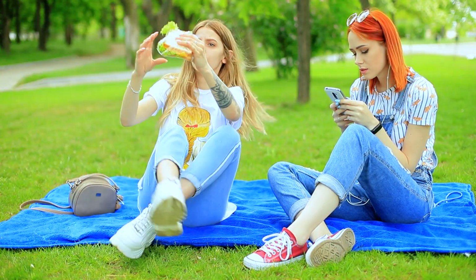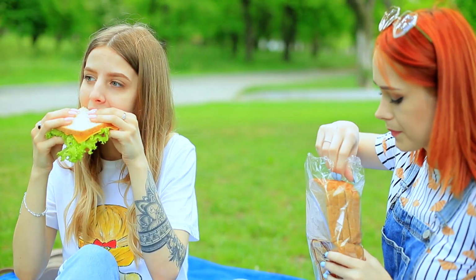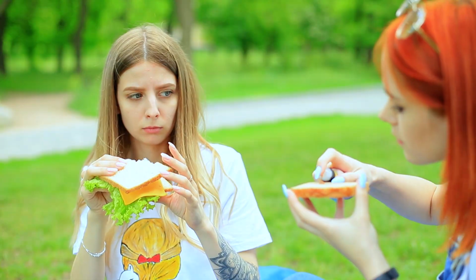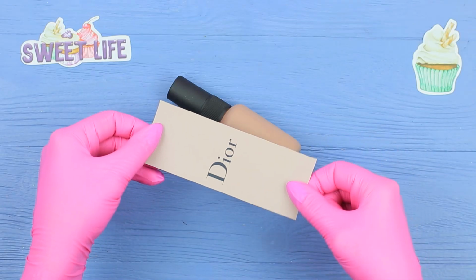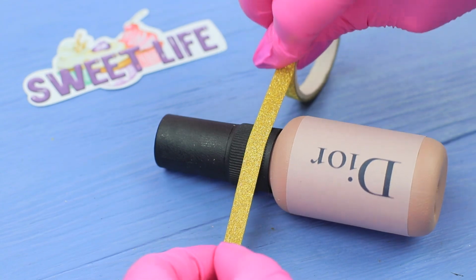You can't have a picnic without bringing some snacks. Want a sandwich? But Redhead has her own snack. It's a sandwich with foundation. Coat a clean foundation bottle with acrylic paint. Attach a printed label. Wrap the cap in gold tape.